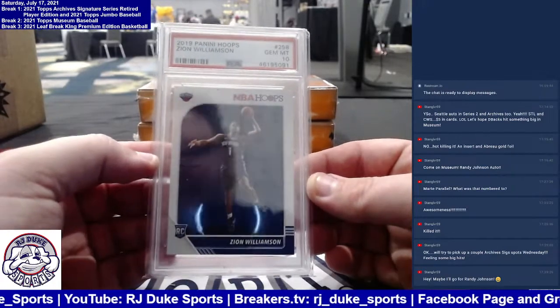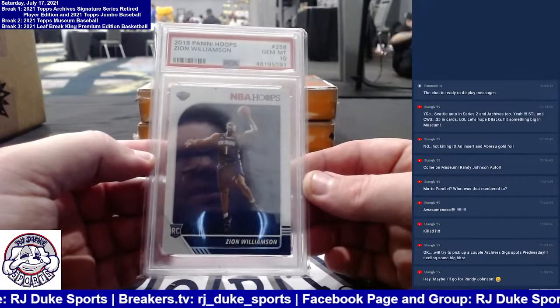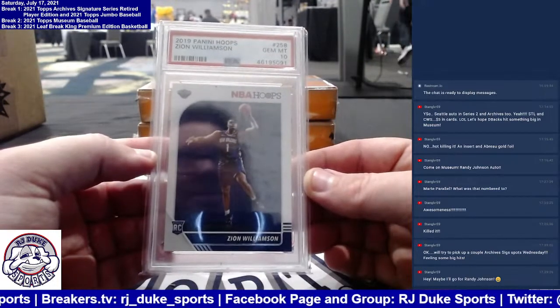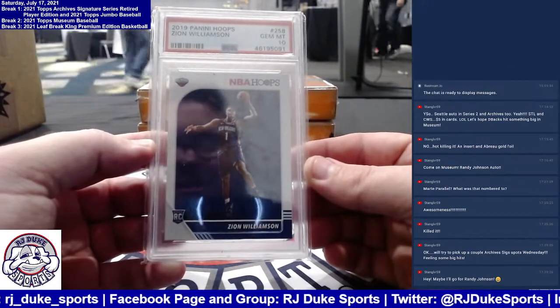This is a PSA 10. It's a Gem Mint 10. And it is none other than... Ouch. You all right, man? New Orleans Pelicans, no, it's great. About the leg. Your leg all right. Zion Williamson.